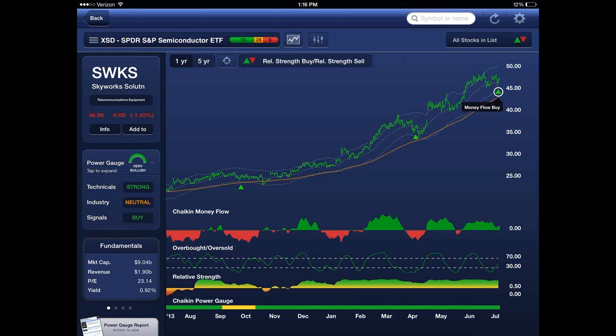And even when it was in this basing period, it had strong relative strength to the market, and then a series of relative strength buy signals, and then this money flow buy. And so here's a stock that was actually outperforming the semiconductor ETFs. And they're going to report earnings on Thursday this week after the close. And Skyworks has a pattern of outperforming Wall Street estimates. They've beaten Wall Street estimates 9 quarters in a row. And the day after, they averaged a 6% gain.